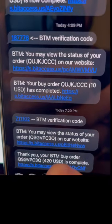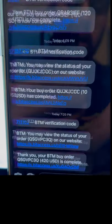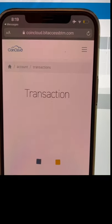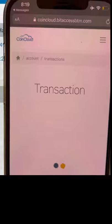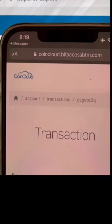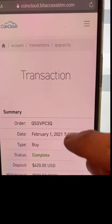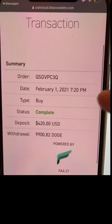Let me click on this link right here. Boom. Now it's going to load this. This page is now loading. Transaction, brought to you by CoinCloud. Shout out to CoinCloud. I don't know who you are, but thank you. Now, remember I bought in and it said I was going to get about 9,400.